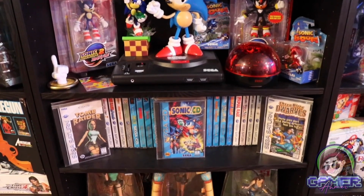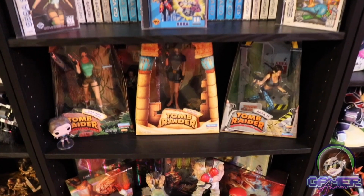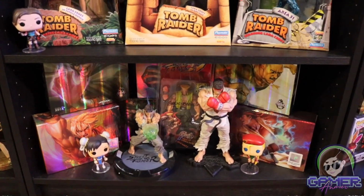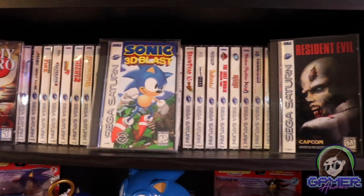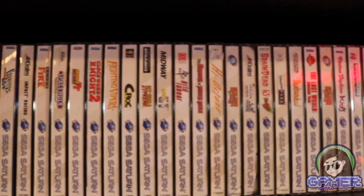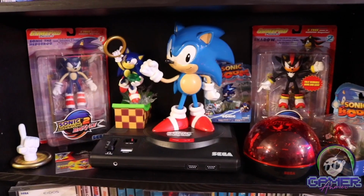Those do actually cost a lot of money to collect the entire set, as they are a favorite among fans. We have this collector's edition statue, and I'm hoping to get more as soon as they do some more of the remakes, so that would be pretty awesome to add to that shelf. We have tons of my Sega Saturn games on the shelf. Some of my favorites are, of course, Sonic. We have Resident Evil, tons of light gun games for the Sega Saturn, tons of Sonic merchandise.